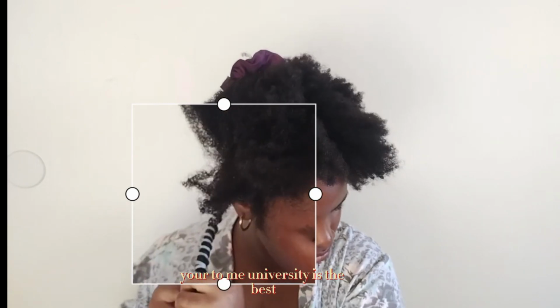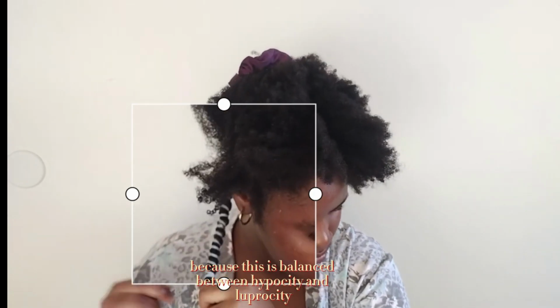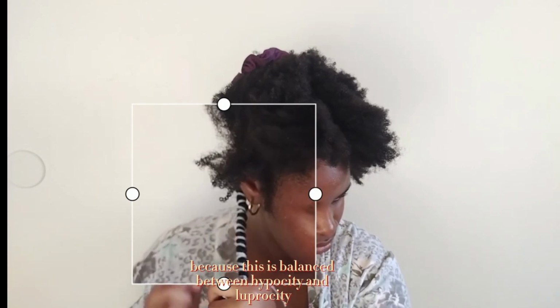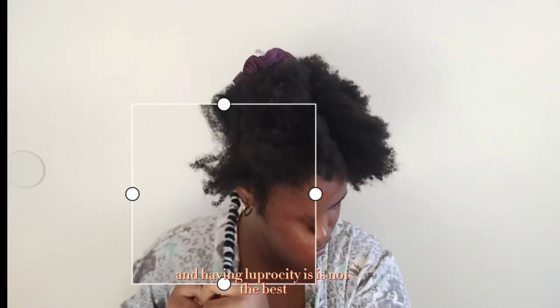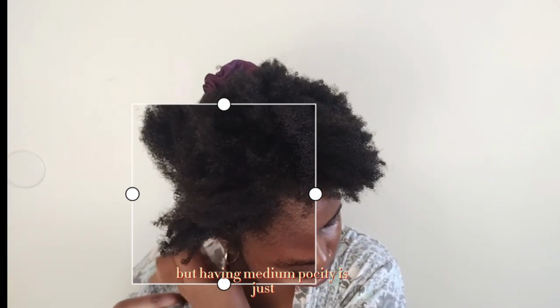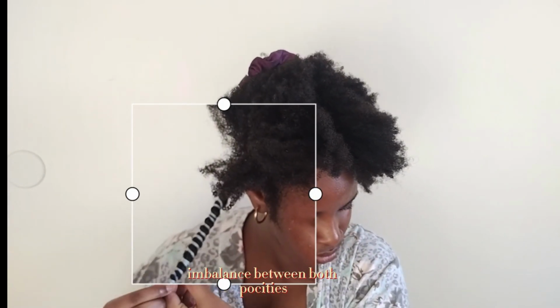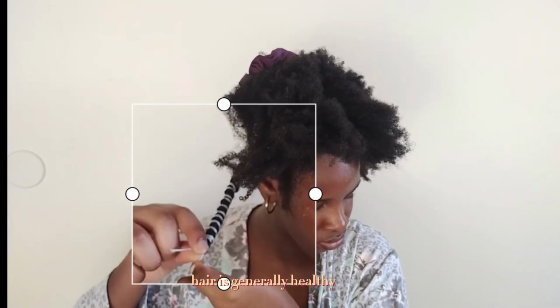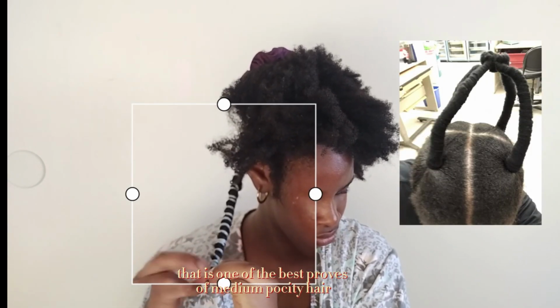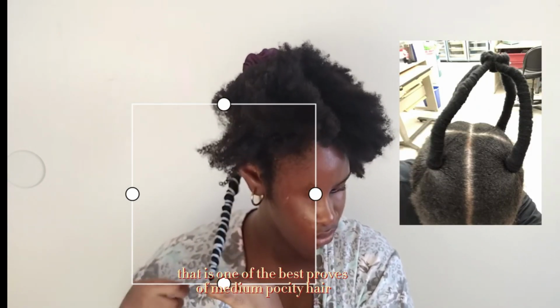To me, medium porosity is the best because it is balanced between high porosity and low porosity. Having low porosity is not the best, and having high porosity is also not the best. So having medium porosity is just a balance between both porosities. Hair is generally healthy and responds well to products. That is one of the best pros of medium porosity hair.